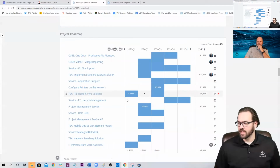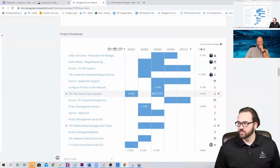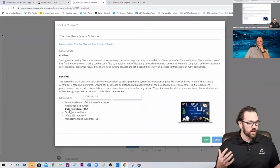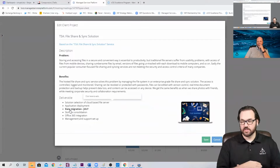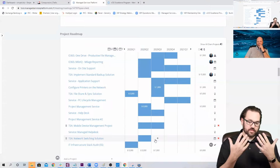And this way, during your QBRs, when you're talking through these projects, you're being reminded of, all right, we see that it's Q2. What do we got coming up here? We've got the file share and sync project coming up in July. Oh yeah, we need to make sure we get that data migration done in July. I've highlighted that. We talked about that in January, about how this data migration has to be done in July because we're a school and we don't want to disrupt services. So that's our reminder. This is how the conversation starts happening.